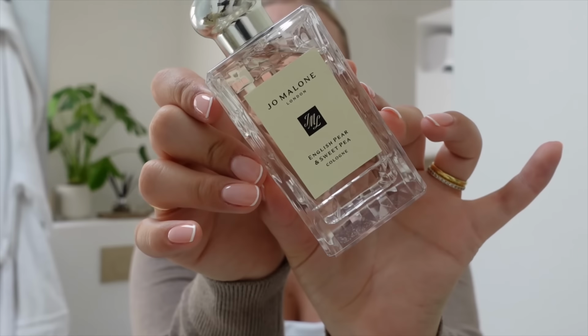So this is the English Pear and Sweet Pea. It is a new fragrance from Jo Malone. And the bottle is just so pretty. So I was thinking of maybe putting this on my vanity because it looks so, so stunning. So I think I'm actually going to wear this one today. And I think I'm going to mix it with the other one I got as well. I love English Pear.